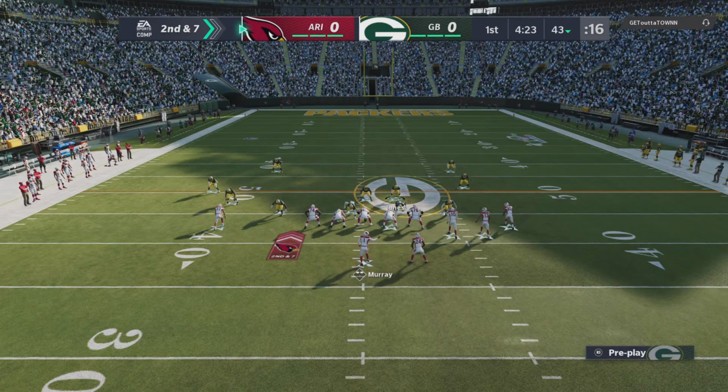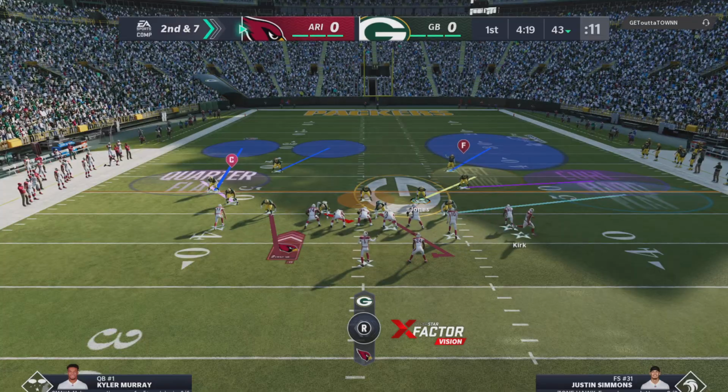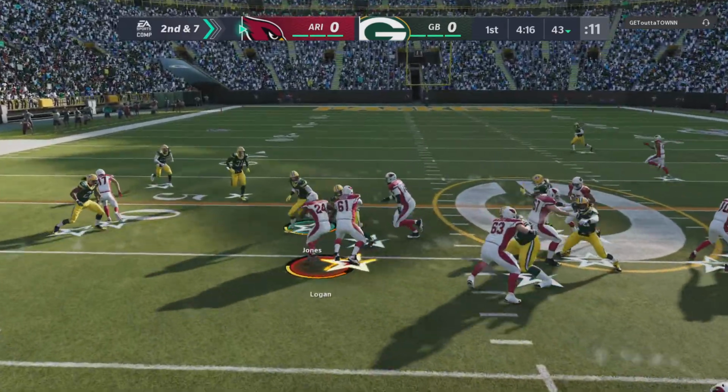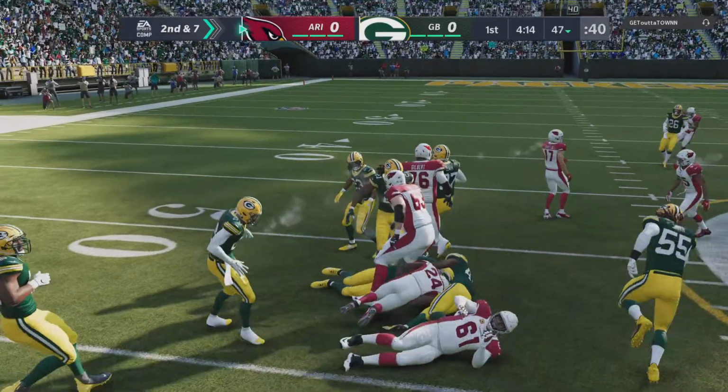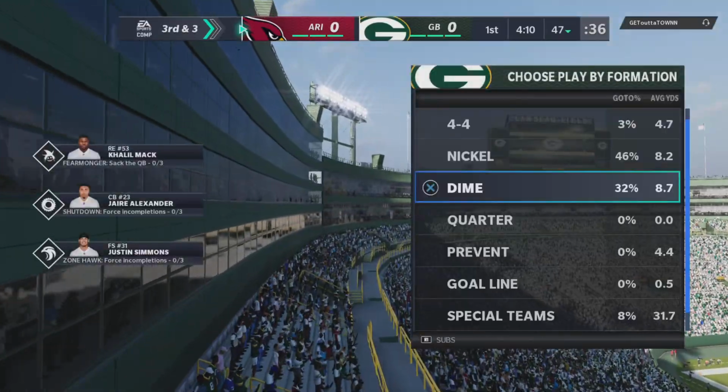Here's second and seven. They'll run with a former Tar Heel here, T.J. Logan. And he'll get this up past the 45 to the 47. The tackle made at the 47.